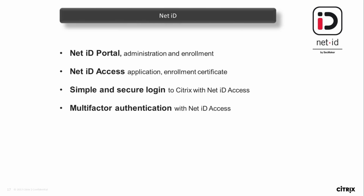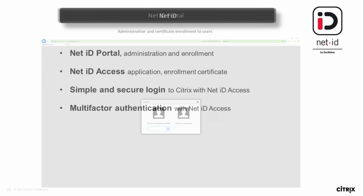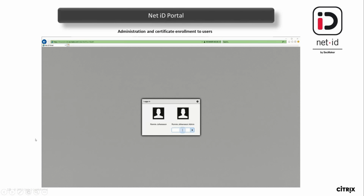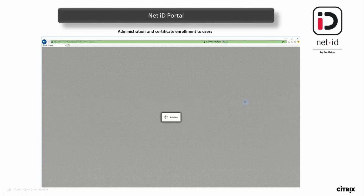Okay, so let's run this. NetID Portal is a web-based management system that you can install on-prem in your organization. It will talk to your PKI environment, and it will also talk to the user directory that you choose. We need to log in and authenticate ourselves with a certificate to the product. Eventually, when we're in, we have different functions that we could provide.